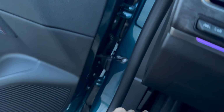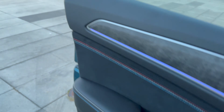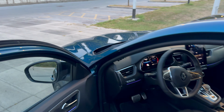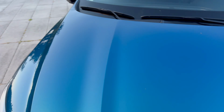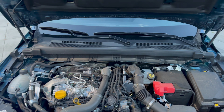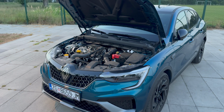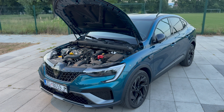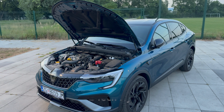If you really want to see in-depth details, check out my car show review for this facelift Espace Alpine. I was a bit more detailed. Or if you want to see the infotainment and all the details about this car, check out the pre-facelift that I filmed. Now I think I've tested even the hybrid version. Yes, I think I had both petrol and hybrid, or just hybrid.